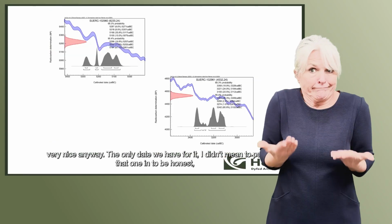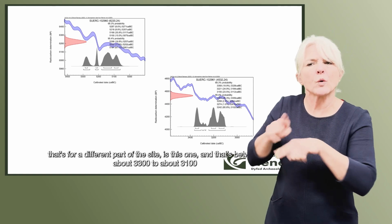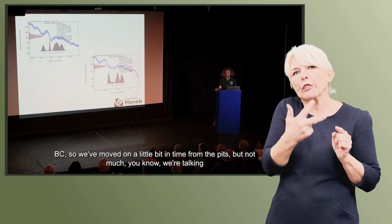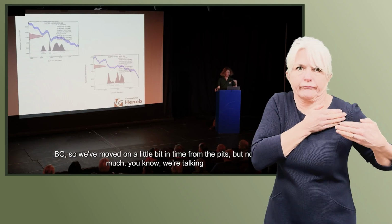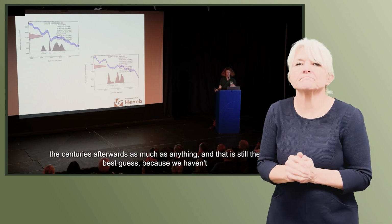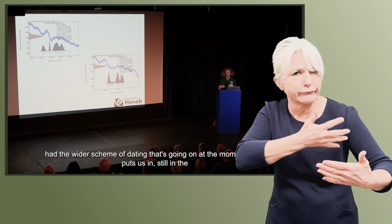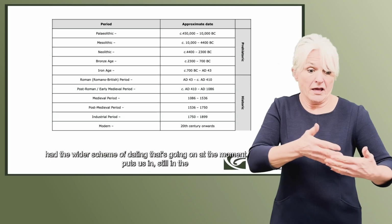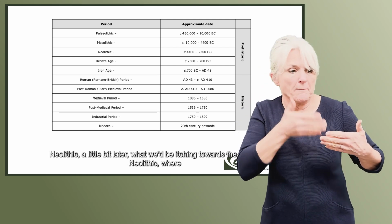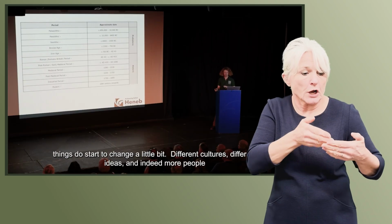The only date we have for it, I didn't mean to put that one in, that's for a different part of the site, is this one. And that's between about 3,300 to about 3,100 BC. So we've moved on a little bit in time from the pits, but not much. We're talking the centuries afterwards as much as anything. And that is still a best guess because we haven't had the wider scheme of dating that's going on at the moment. That puts us still in the Neolithic, a little bit later, edging towards the middle Neolithic, where things do start to change a little bit.